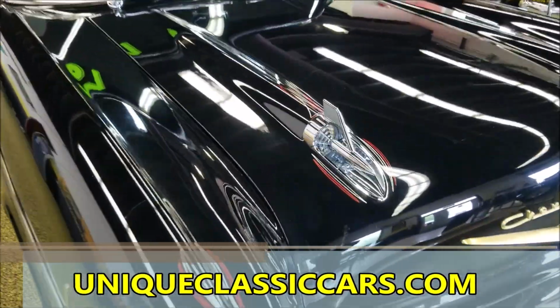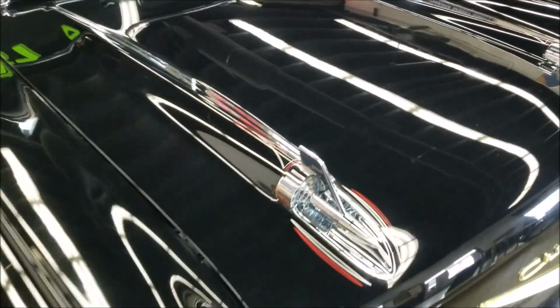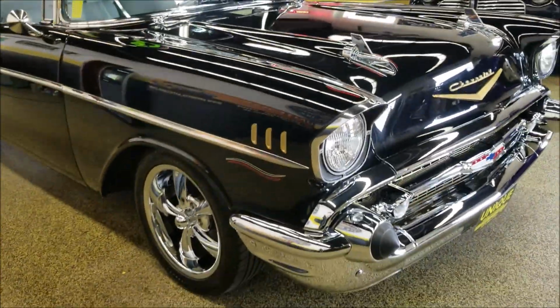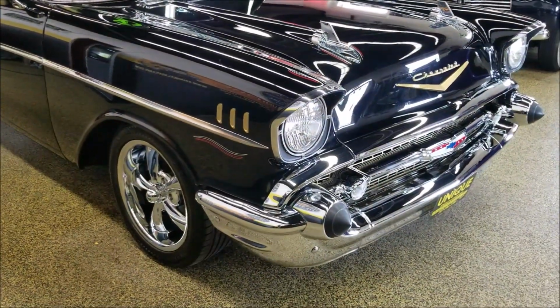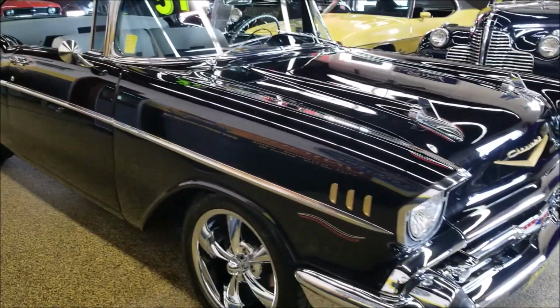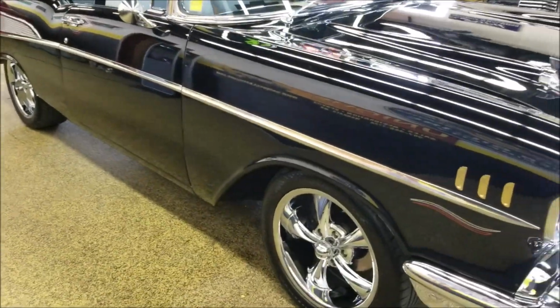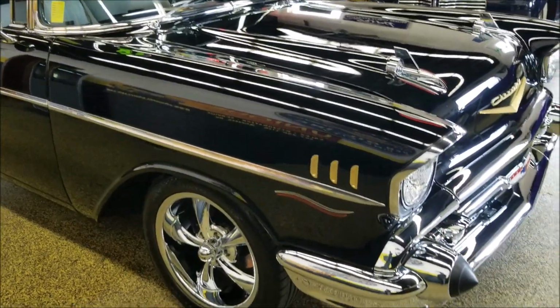As you can see, the paint's got a nice luster to it. It's actually the reflection of our ceiling, obviously. Underneath that hood is a 350 small block Chevy powering this vehicle. That's paired with a Powerglide transmission. It does have power steering and power brakes underneath there also.